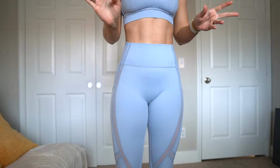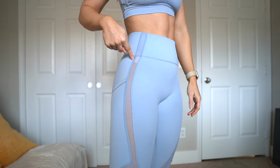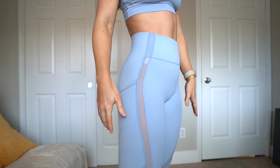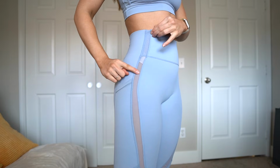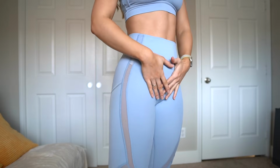There are 2 things that I don't like about these leggings. First thing I don't like is that the mesh goes all the way up and I don't go commando under my leggings. So you can see my underwear here. So if you really don't like that, you're gonna have to go commando, unfortunately.